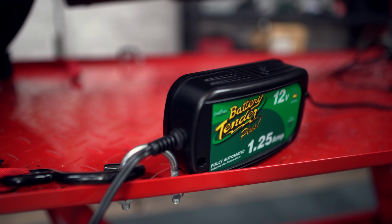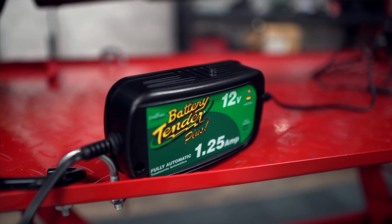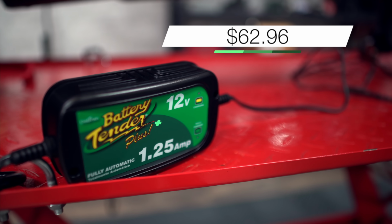Alright guys, so next up on the list is something that every single motorcyclist needs to have, and that is a battery tender plus charger. This is the HE model, which stands for high efficiency, and you have got to have one of these things. It's only 62 bucks, and you are going to thank yourself later.